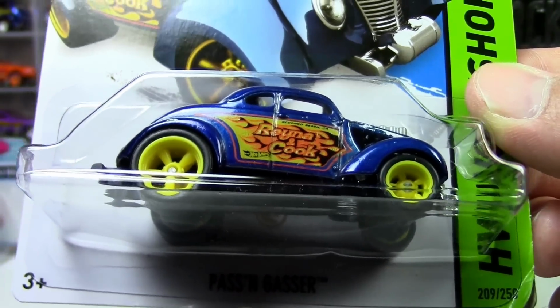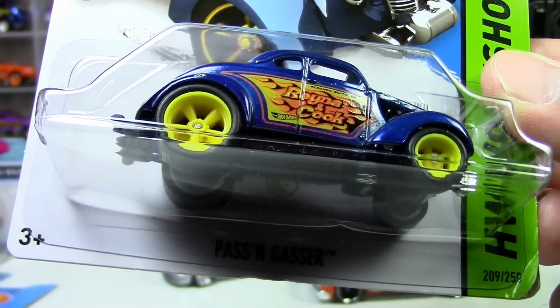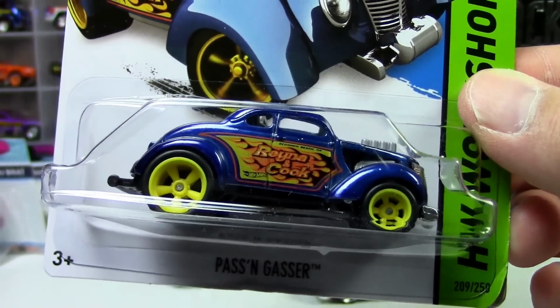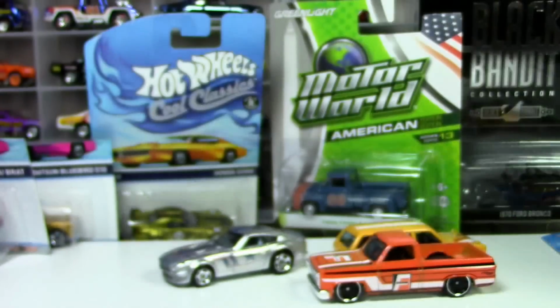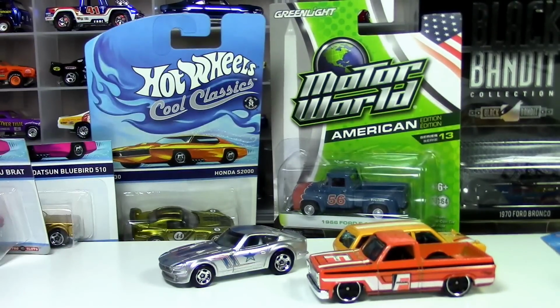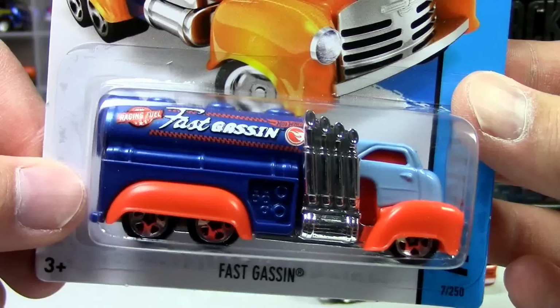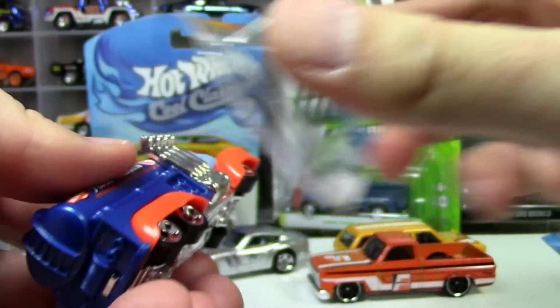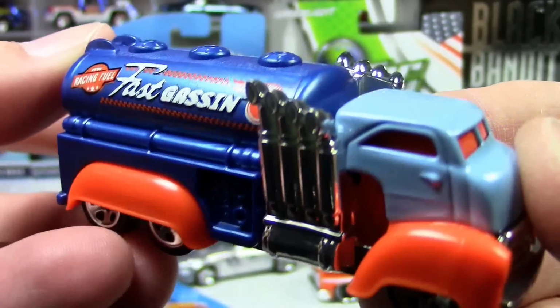So I did find a J case dump bin at a Walmart here locally, but it had been ransacked already. So I'm just getting used to the new digs. Now I'm in a completely new environment, and I had to crack this open.